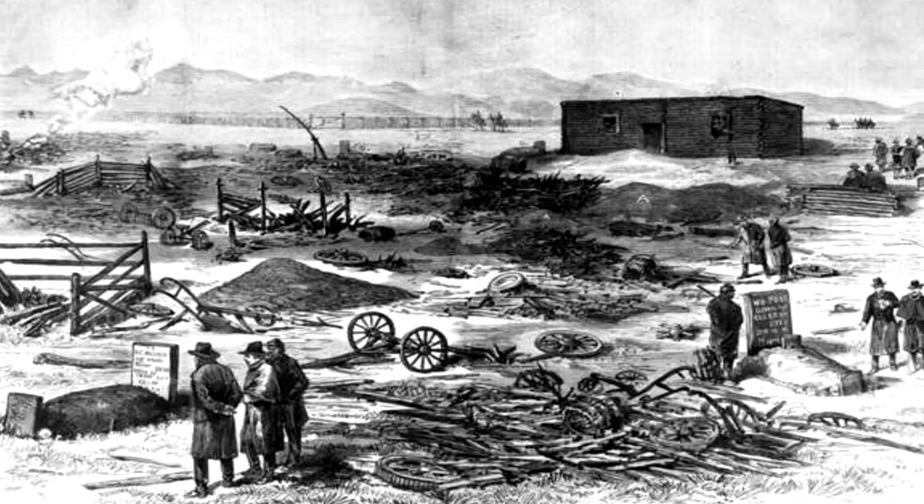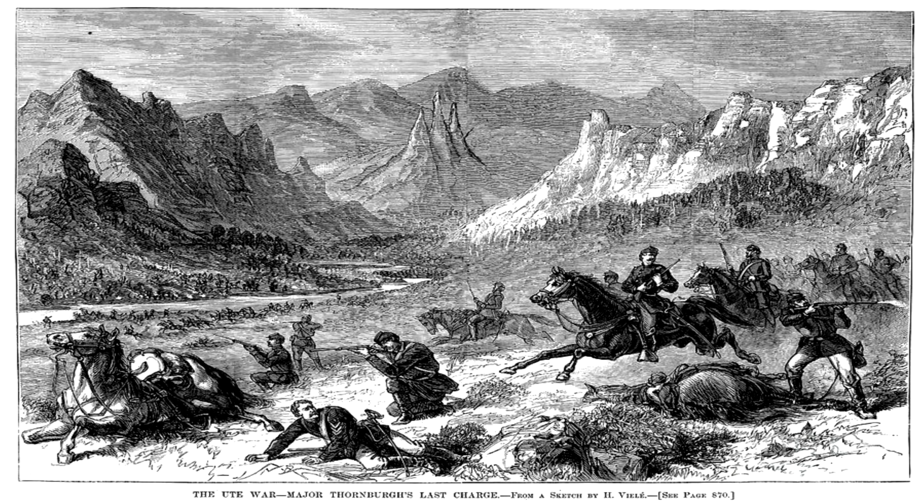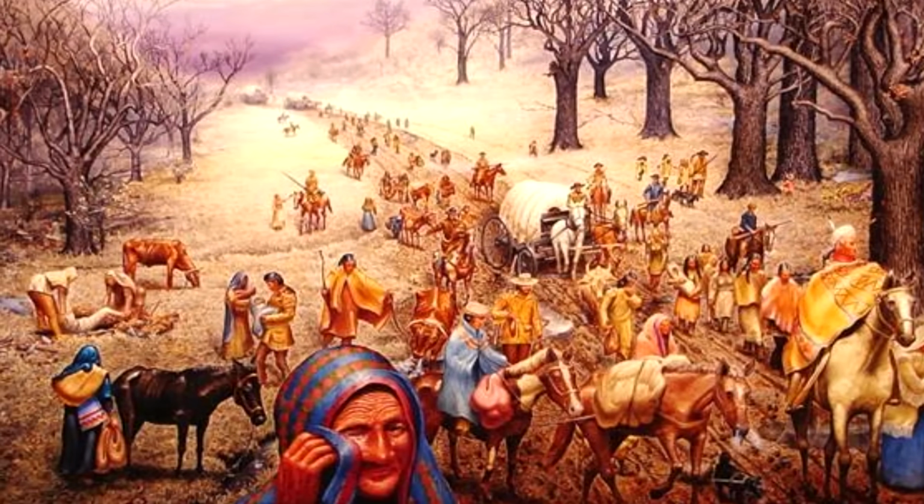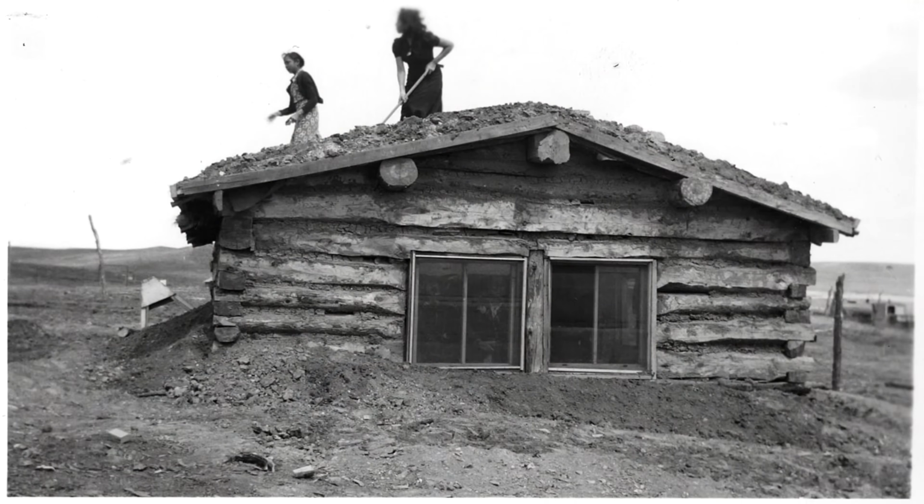This resulted in multiple clashes between settlers and a small band of Ute Natives that resided in the canyon. The Ute Natives were forcibly relocated by the U.S. federal government as a consequence of the fighting. With the relocation of the Natives, the settlers were free to build and expand.